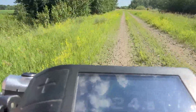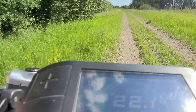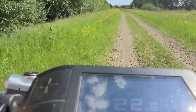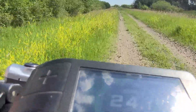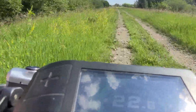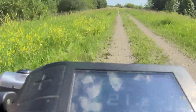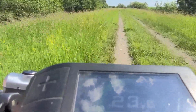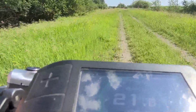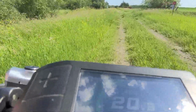Then I'll give the battery half an hour to cool down when I get home, and then I'll charge it. I'll figure out how many watt hours it took to fill it and how many amp hours that equals, and then that will be the usable watt hours and usable amp hours of this 52 volt 20 amp hour battery.